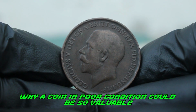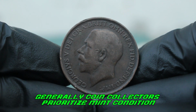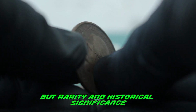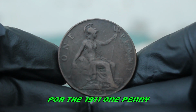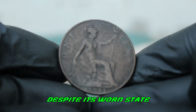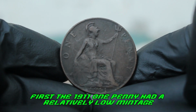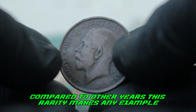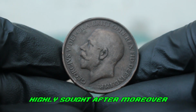You might wonder why a coin in poor condition could be so valuable. Generally, coin collectors prioritize mint condition, but rarity and historical significance often outweigh the condition. For the 1911 one penny, several factors contribute to its high auction value, despite its worn state. First, the 1911 one penny had a relatively low mintage compared to other years. This rarity makes any example, regardless of its condition, highly sought after.